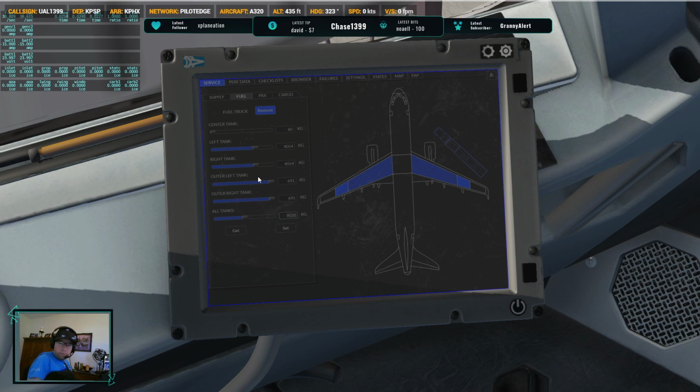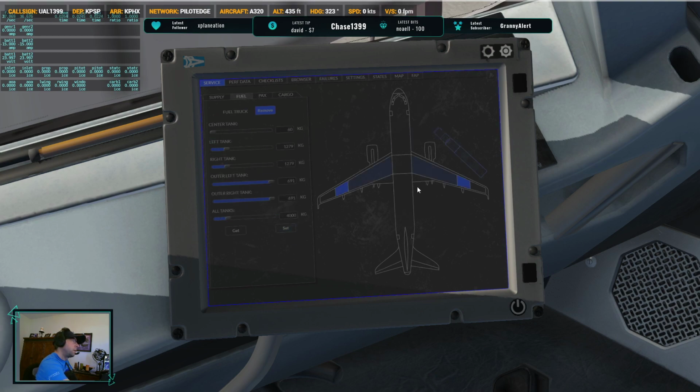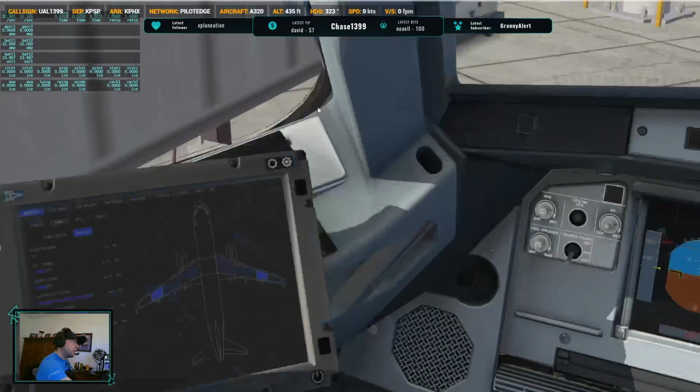All right, so my zero fuel weight is 58,921, and then the fuel, I would say 4,000 to start. Then we have passengers. It's going to be 117. I'm just going to do 100 for right now. Set that. So these are just interim. These are not final numbers because as soon as I add the FS economy, I'm going to get a fault for the fuel. So I loaded 4,000 pounds.